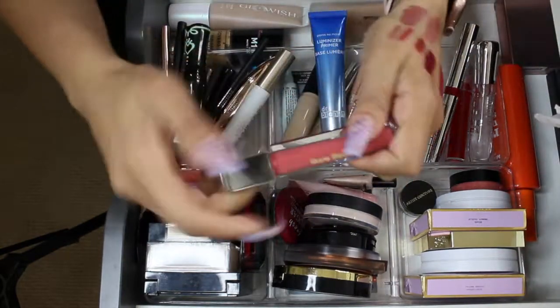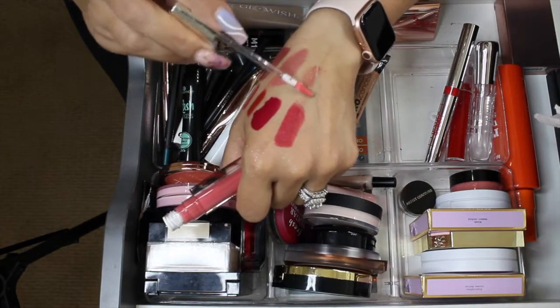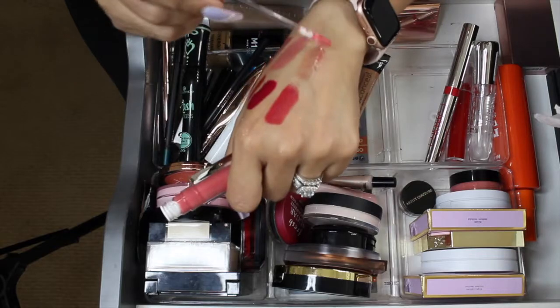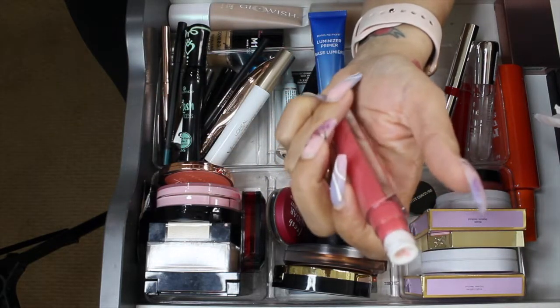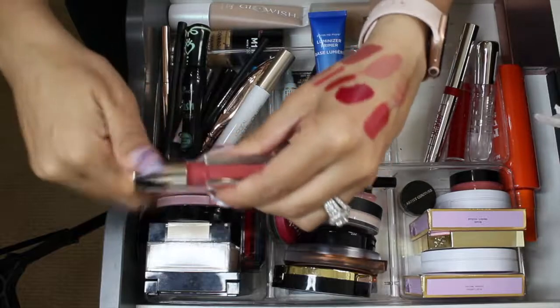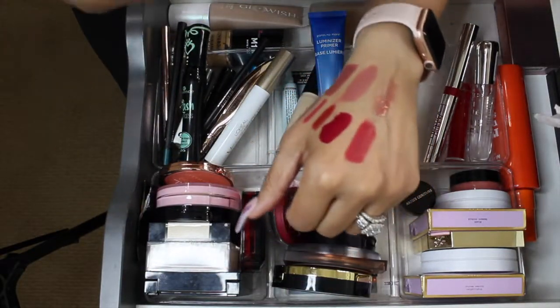I do have the Nearly Apricot by Rare Beauty. This is a tinted lip balm. I think that's what she calls it. This feels so balmy. Oh, I cannot wait. Don't have anything on my lips. Oh, it feels good. Yeah. I can see myself just wearing this shade for two or three weeks, but I'm not gonna do that.